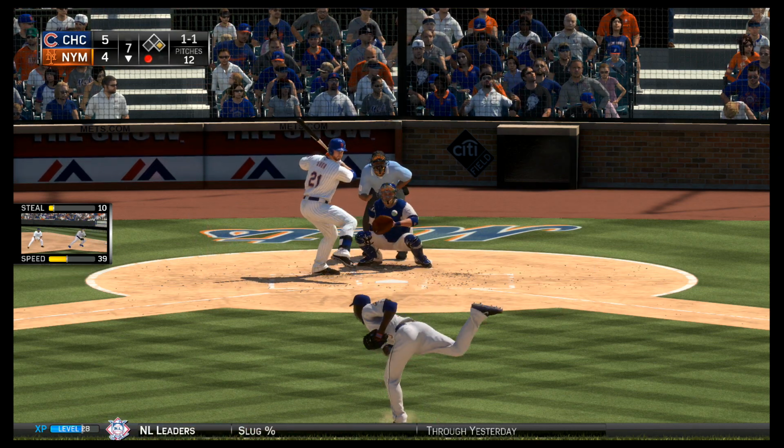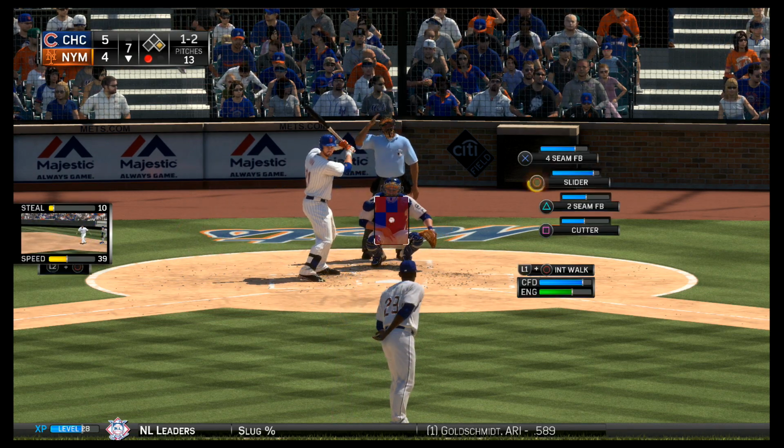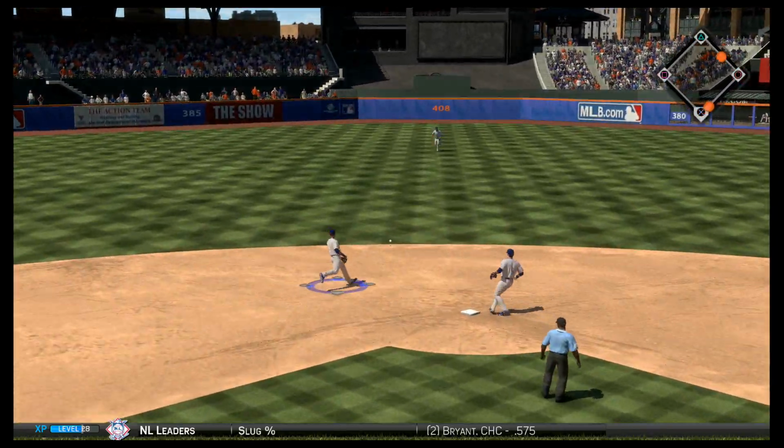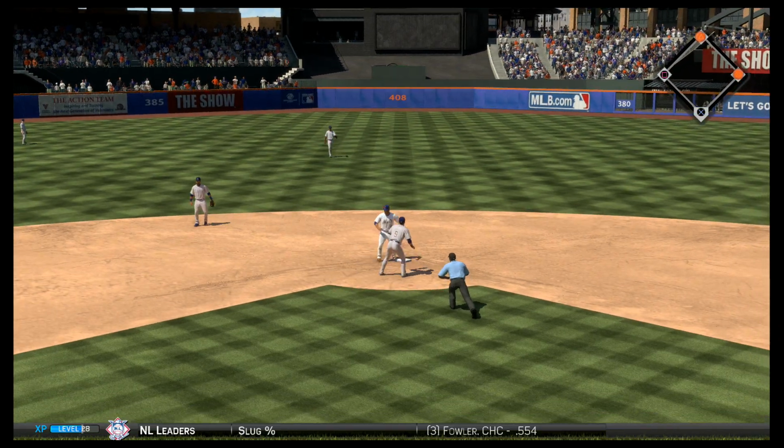1-1 on the way. Now a ball swung on and heading for the stands in right, and that'll move the count to 1-2 now. As hard hit back up the middle, and this will be out of reach for Castro. It's a base hit.